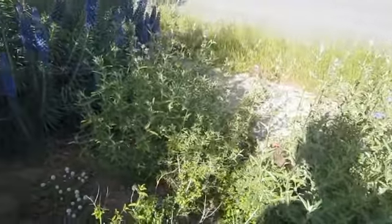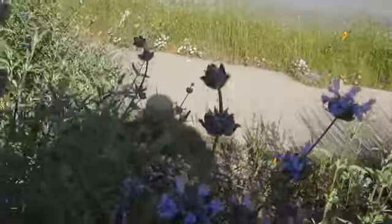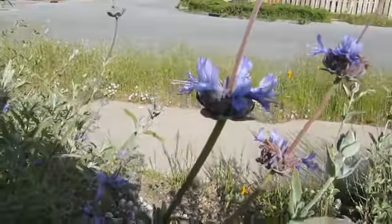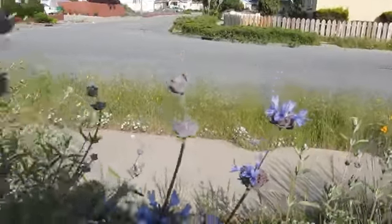And then these are Cleveland sage, and you can see my shadow. And let me show you the flower clusters here. Get out of the sun. These are great bee plants.